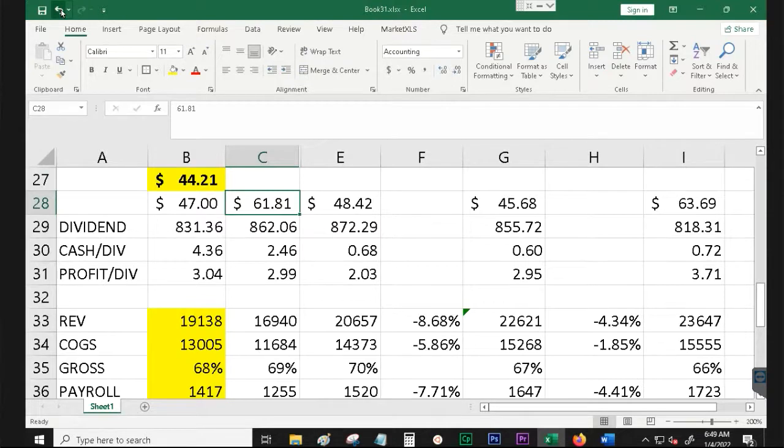I think it can get back there, because this is talking about 2021, which, like I said, is seeing net profit growth, right? And I think that's why we see such a huge jump from 2020 to 2021. 2019, 45.68 was the high, 48.42 for 2020. Back in 2018, we saw a high of 63.69. So there's no reason why we can't get back to that 61 if things trade as they have traded, right?